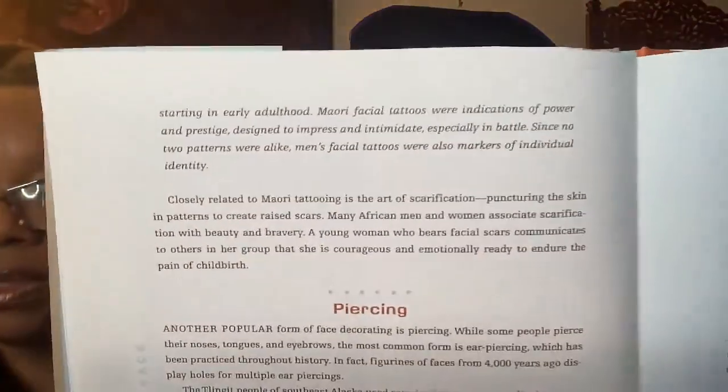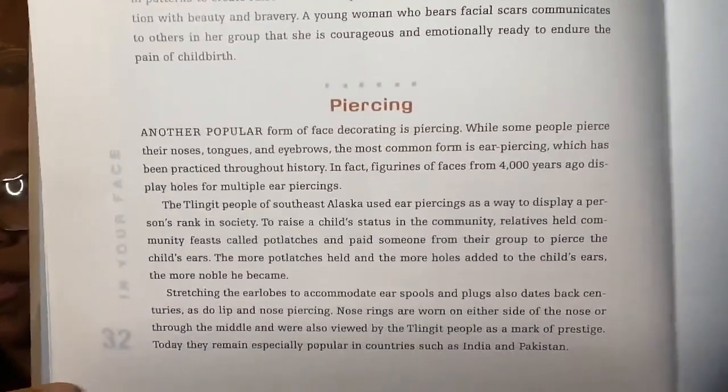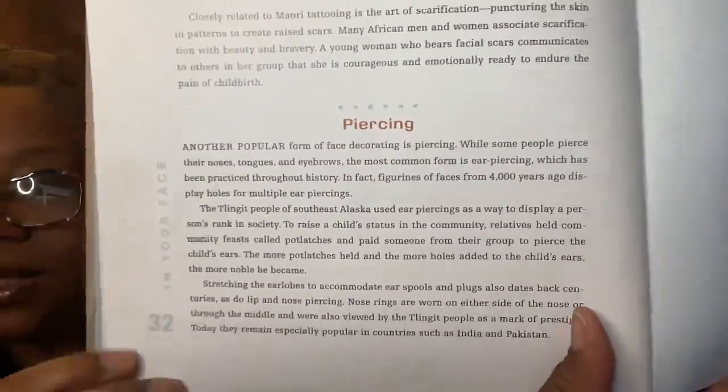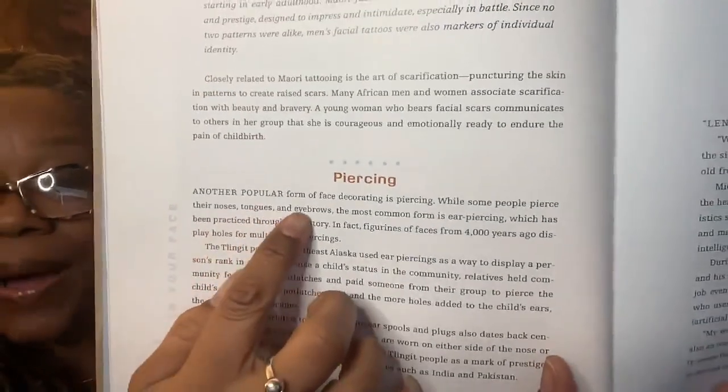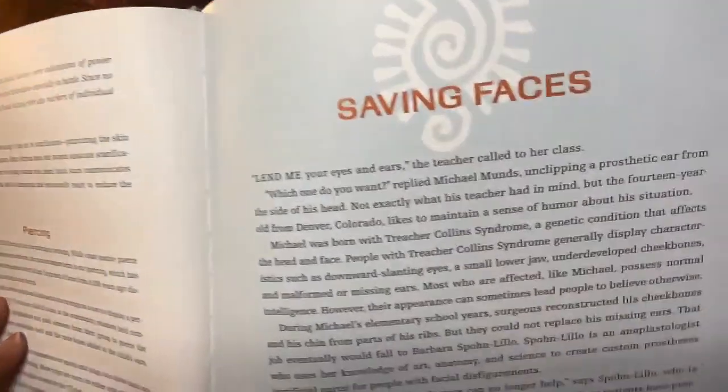And then it talks about piercing, but you can pause and read. Another popular form of face decorating is piercing. Saving faces.